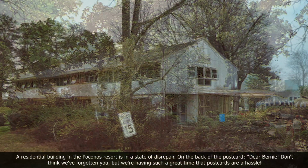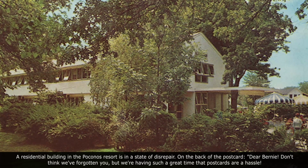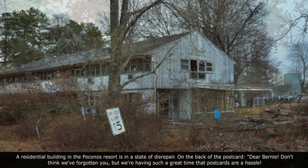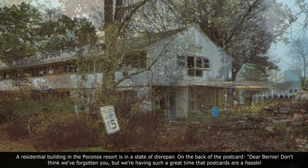A residential building in the Poconos resort is in a state of disrepair. On the back of the postcard, "Dear Bernie, don't think we have forgotten you, but we're having such a great time that postcards are a hassle."